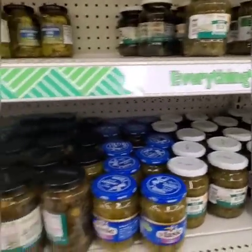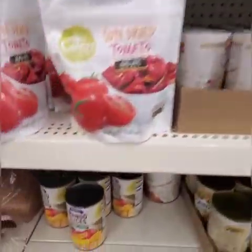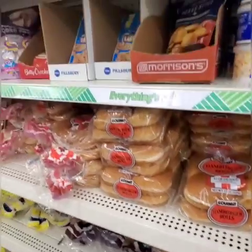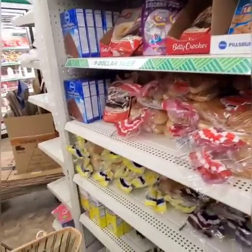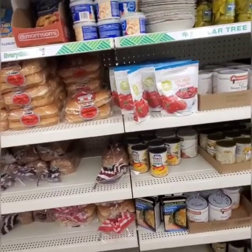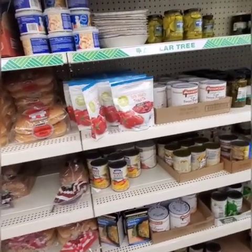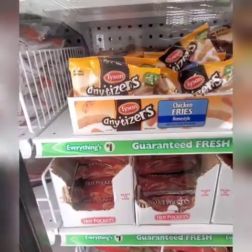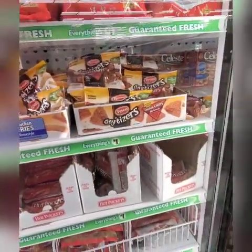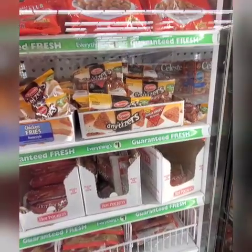Name brand items. Look at mango slices. So there are options, and they do have bread. I have never tried Dollar Tree bread, but I have seen holes and people buy it. So what they have back in stock is the Anytizers. They have the chicken fries and then they have the barbecue chicken strips, so they were good. I can vouch for them.